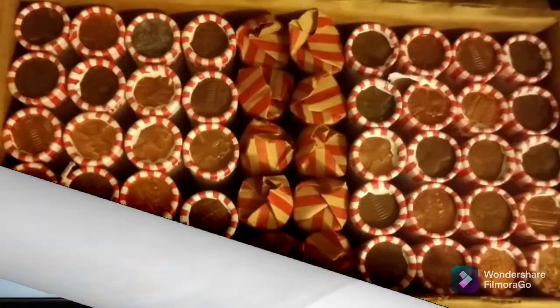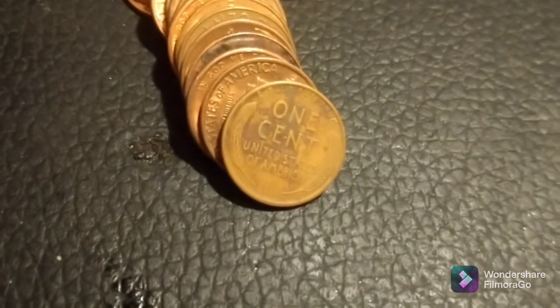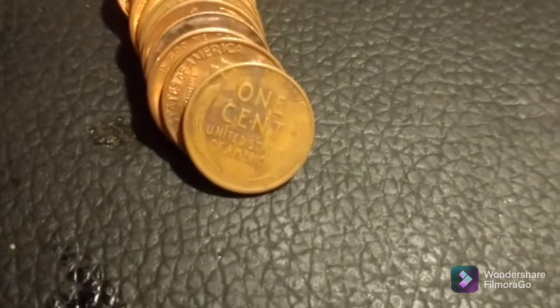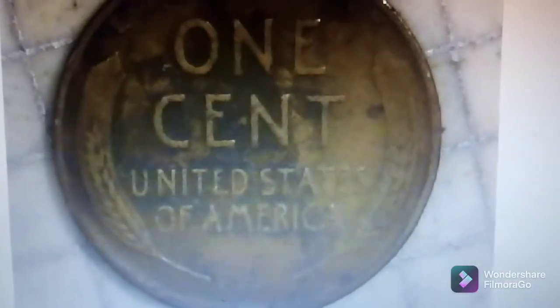We'll take it. Same roll, Wheatie number 4. This one also came up wheat ears first and looks like it has a lot of wear. Could be old. Let's take a look. Okay, there it is. Let's see if we get a date on this one. Just a 1942 Philadelphia, heavily worn.